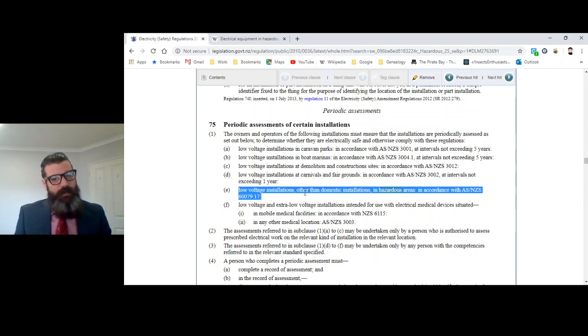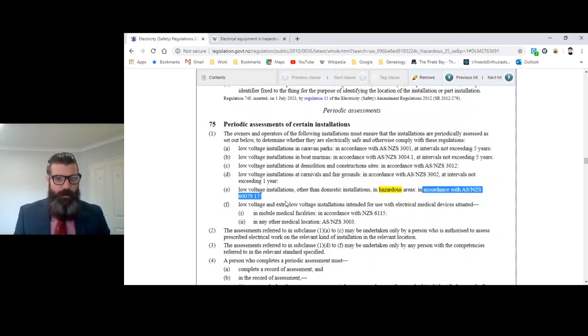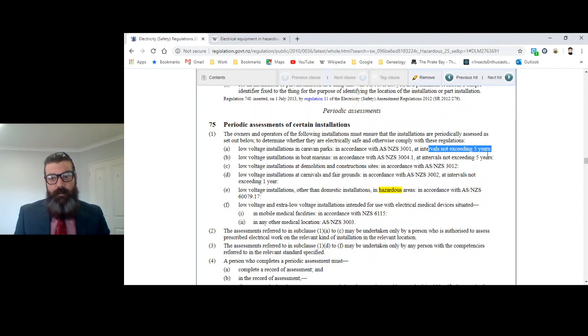If we go down to E, there we go. Low voltage installations other than domestic installations in hazardous areas need the periodic assessment to be in accordance with AS/NZS 60079.17. So that's telling us the standard to which we must comply for our periodic assessment. And no doubt, because it's not given here, if we look at A, for example, it tells us that it's 5 years for a caravan park. For a hazardous installation, it does not tell us how often. So we would refer to the standard AS/NZS 60079.17.